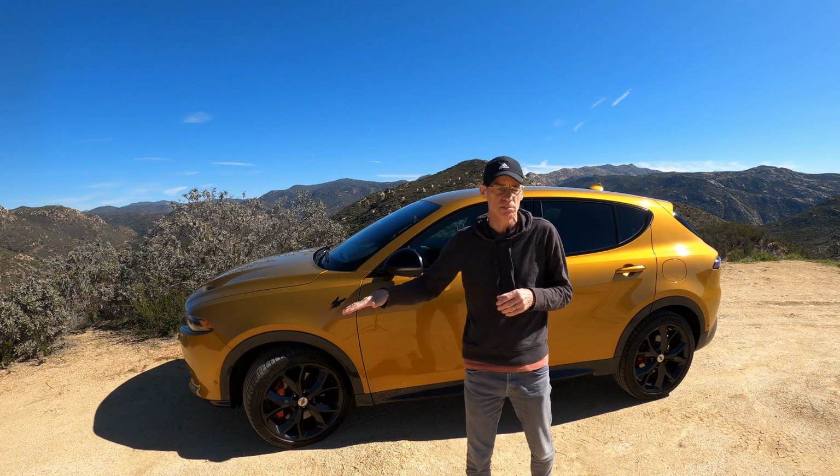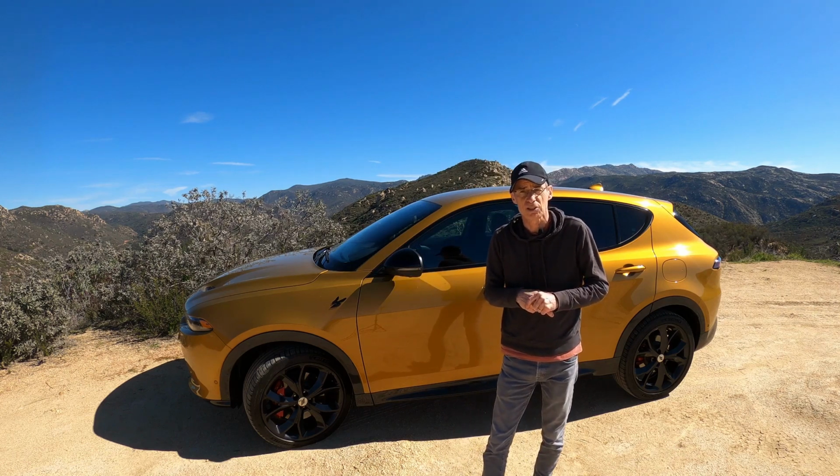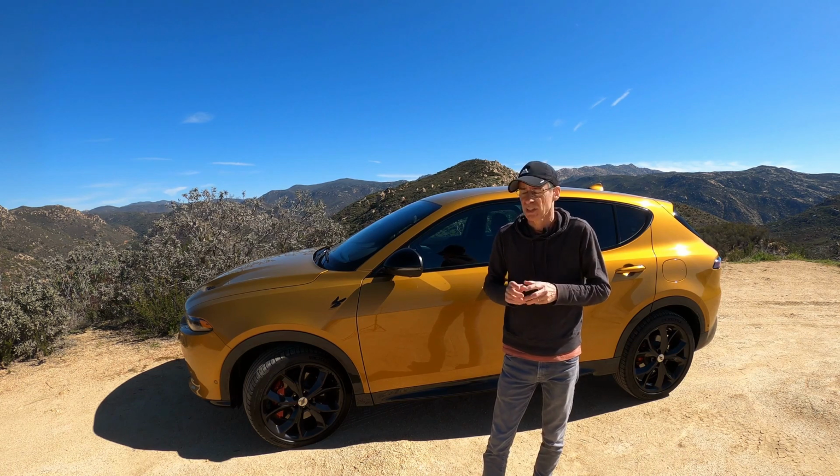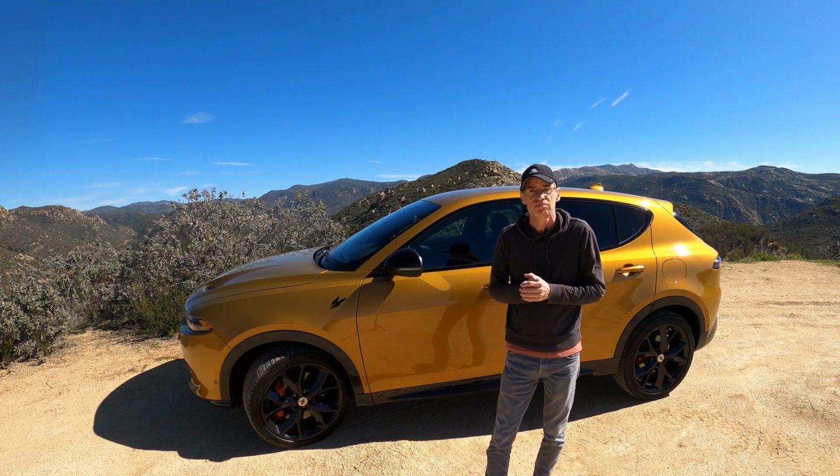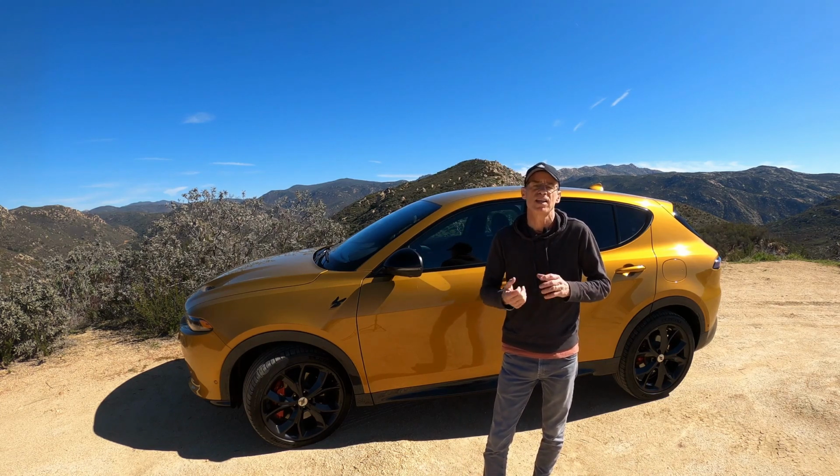That's a lot of money. This car should be at least $10,000 less. And it is, if you get the GT one. If I were going to choose, and I didn't need EV only range, which I don't, I'd get the GT and save that $10,000, because that is a lot of gas.